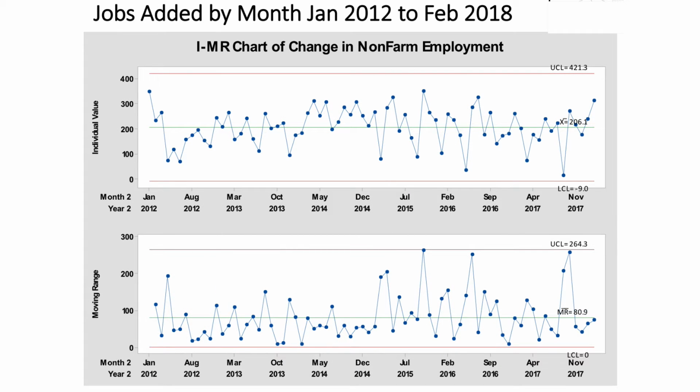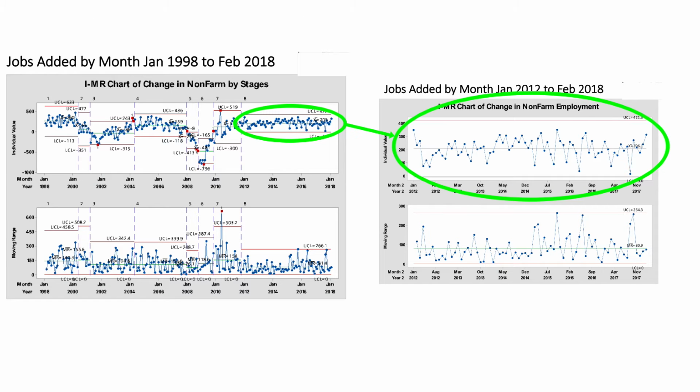The second chart is about... I've taken the data that are plotted on the first chart, starting at January 2012 and going up through the 313,000, which was jobs added in February of 2018. Okay. So I'm going to go back to the other chart just to highlight for people what you're representing. So now we've taken really the last part of your first chart and moved it to the second chart.